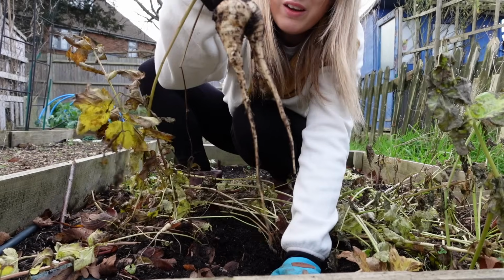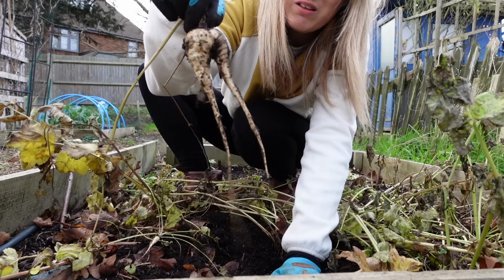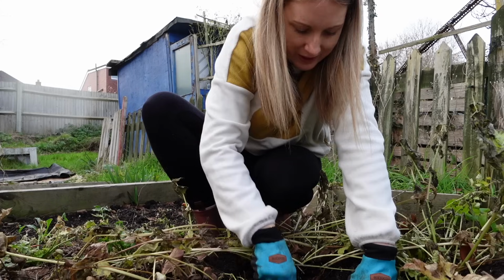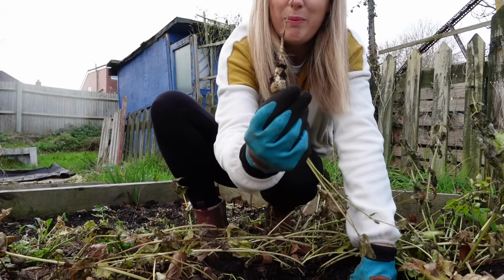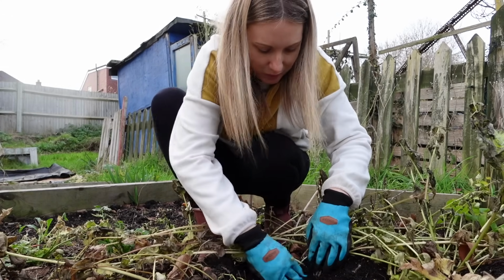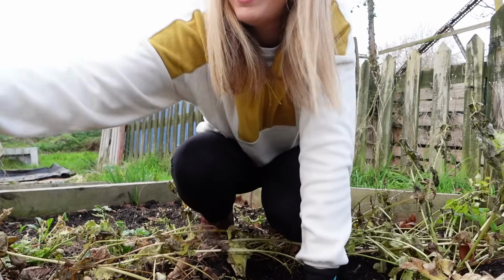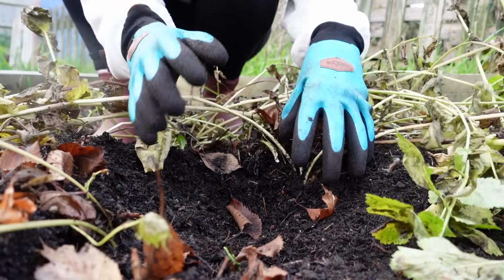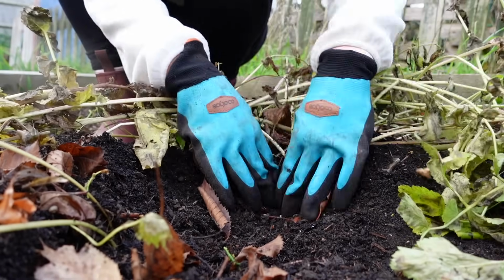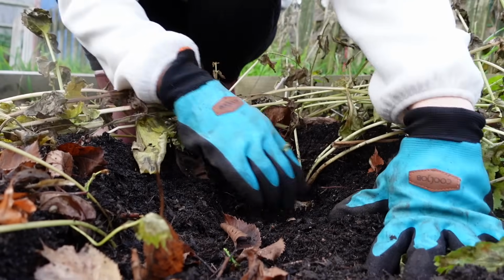There's always one. There's always a dodgy one. I know what that looks like. I think you know what that looks like as well. So we'll just leave it at that. Teeny tiny parsnip. It's all right. It's always one or two. Just stopping to remind you to wear gloves when handling parsnips because the leaves can cause a reaction on your hands. So just make sure you wear gloves.